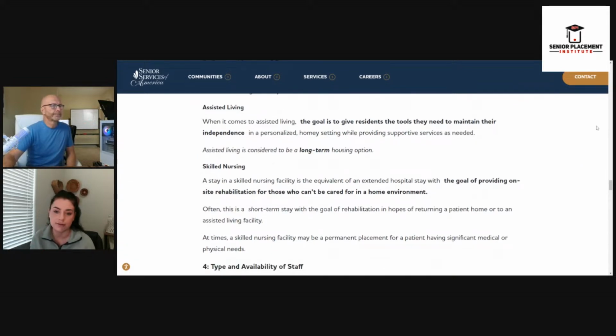And then skilled nursing, there are two different things, which is a little confusing. On the rehab side of skilled nursing, that's a short-term stay. That's for them to hopefully get better and go back home, wherever they started this journey. They return to assisted living. They return to independent living. The goal is to get them stronger with therapy, back to their baseline, wherever they came in at. If they were walking with a walker before, the goal is to get them to walk with the walker again.